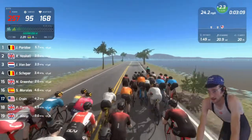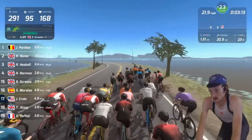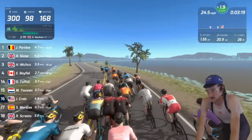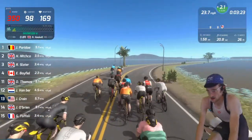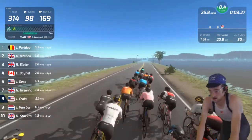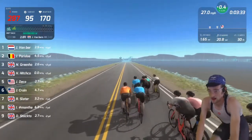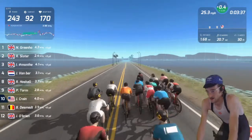Looks like we got Jasper taking a little first lap flyer here. He's kind of the man to beat on RGT right now. He's won a lot of races on here. Super strong Belgian guy, always making it hard, making it fast. Looks like he's just putting in a little tester here to see who's fresh and see who wants to go with him. I'm going to try to kind of monitor this move, and if the elastic starts to snap, I'll probably go across to him. But even Jasper probably doesn't want to go this early into this race.